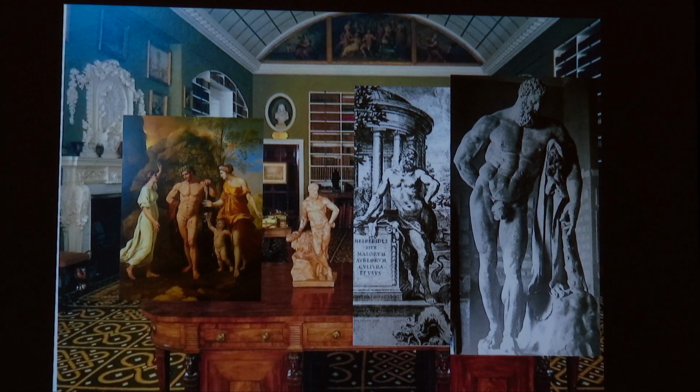We could read it in the center of a group of statues as a choice of Hercules, the subject of a painting by Nicolas Poussin in Hoare's collection, which is on the left of the slide, where perhaps the modern ideal sculpture finds himself, rather like Paris, admiring his female companions.